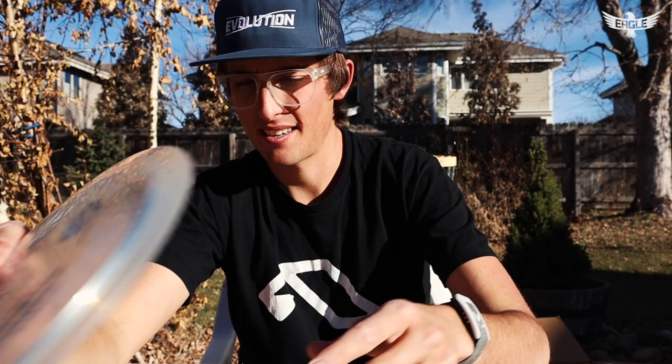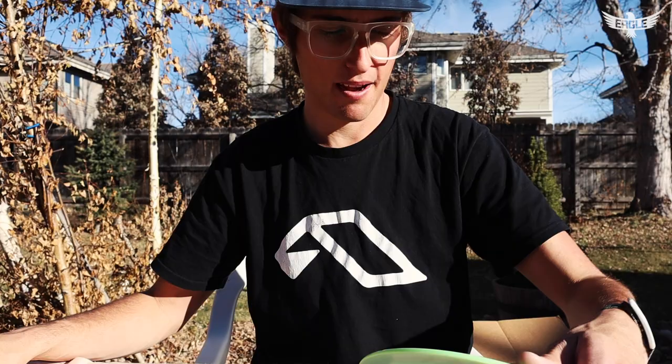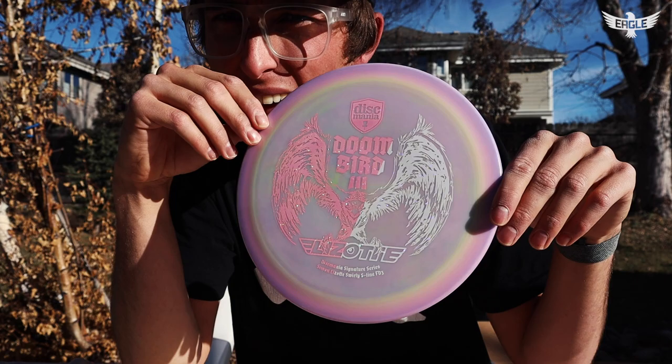Doombirds. So I'll just run through some of the Doombirds. Some of them are prettier than others. I actually throw the Doombird 3, so these are kind of backups as well. A lot of these came out very beautiful, pretty swirly. This is a special chef special, not one out there like that. And another chef special, one of the prettiest Doombirds that I have.